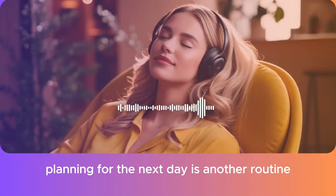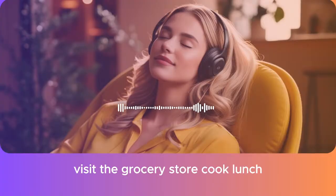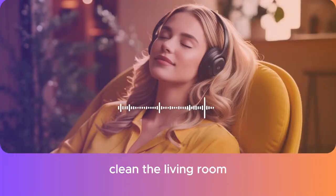Planning for the next day is another routine. Every night, I write a short list of tasks for tomorrow. Visit the grocery store, cook lunch, clean the living room.